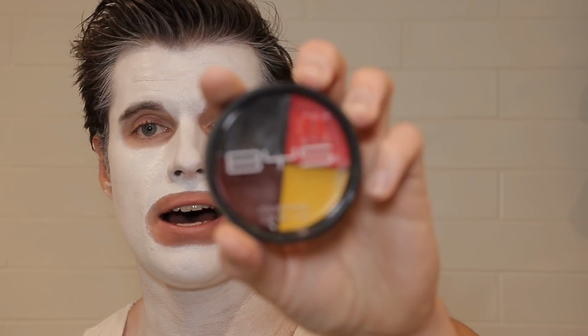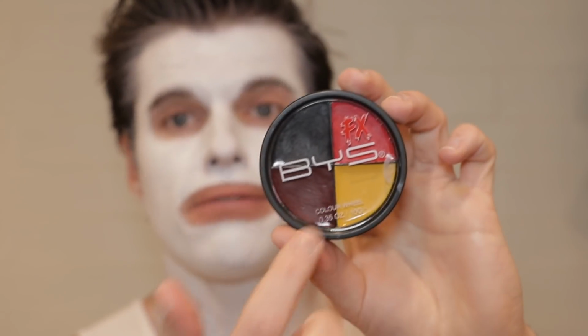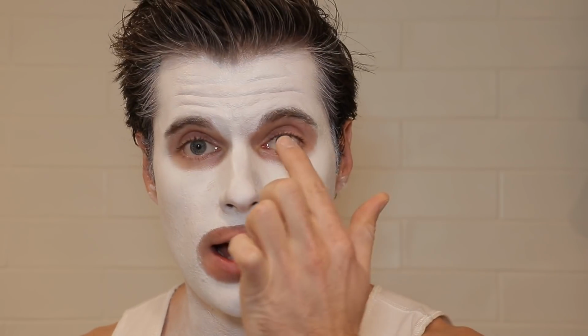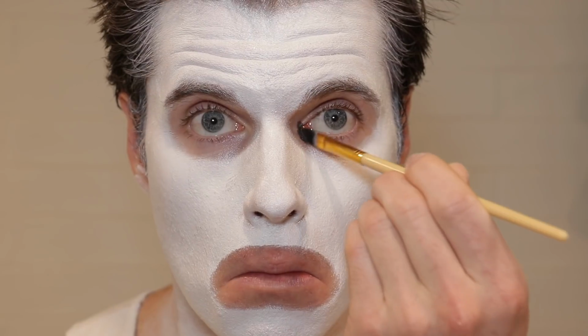So for the black and the red, we're gonna be using the BYS effects wheel. So for the mouth, we're going to be using this dark red and the light red too, but we're going to be using this black for the eyes. So it's going to be a nice stark black in the middle around the perimeter of the eyes, and then as we go out towards the white, I'm then going to use my finger and then dab it and then blend it back in so it almost has a gray, but we have that nice transition from a stark black to the white clown makeup.